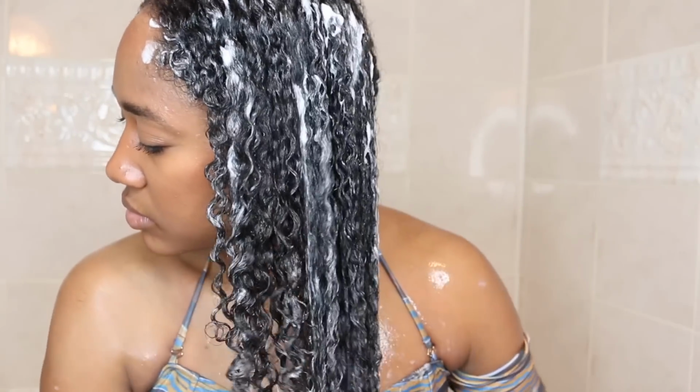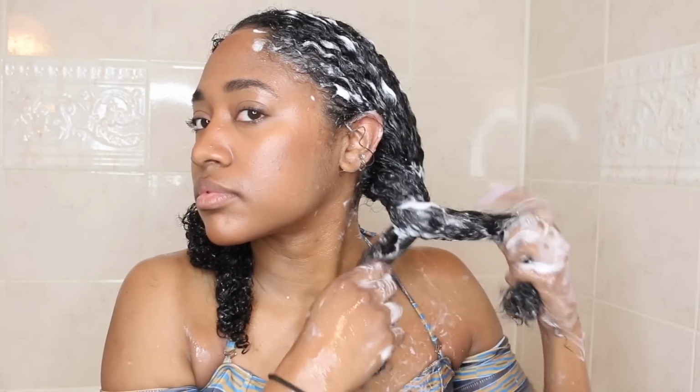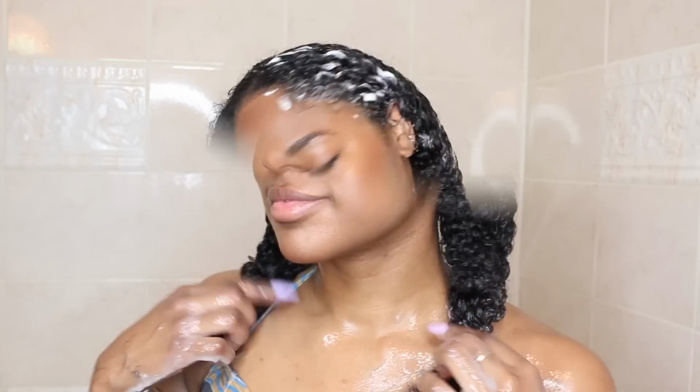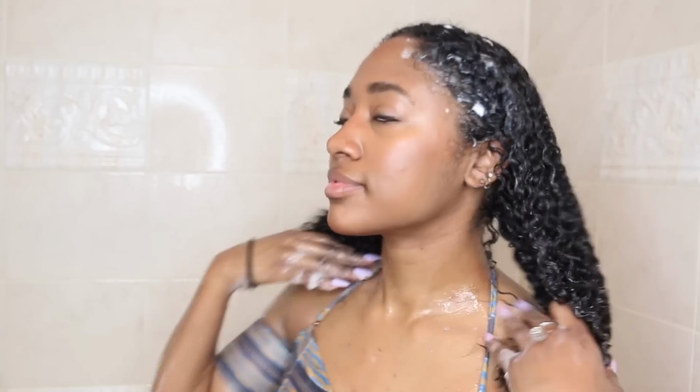And I just really take a lot of time to detangle my hair because I don't really like to use brushes or combs too much. I mostly like working with my fingers because I feel like that's the most gentle on my hair and it causes the least amount of breakage. So once I'm done both halves, my hair is left super soft and it feels really moisturized, and then I just like to rinse all of my conditioner out.